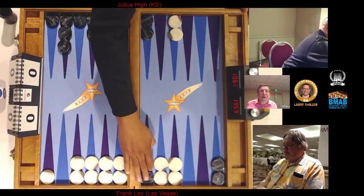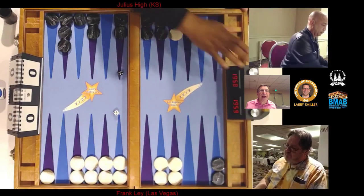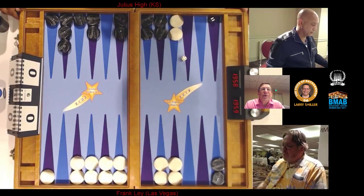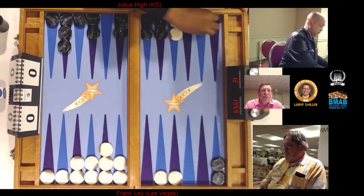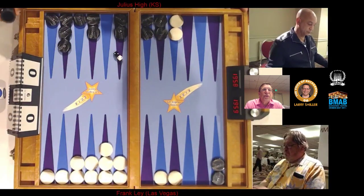Now Julius rolls double 5s after double 4s. Now he's ahead in the race. So this is working out very well for Julius. He would have stayed out with those double 5s. So maybe my play was just terribly, terribly wrong. And now 6-4 for White, making his home board. See how he's playing? Julius doesn't have to leave a shot next time. Doesn't want to leave a shot.